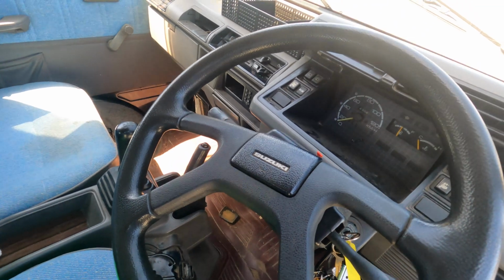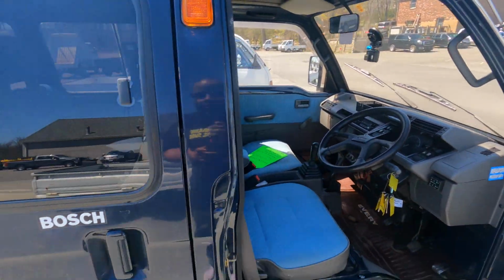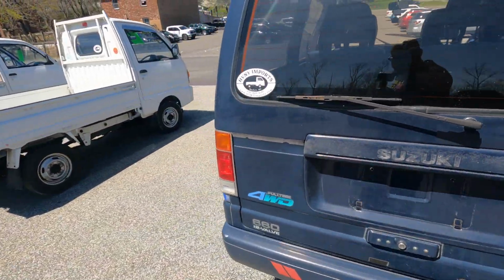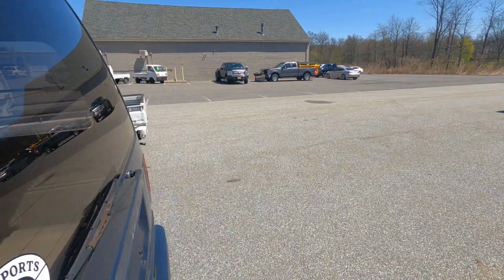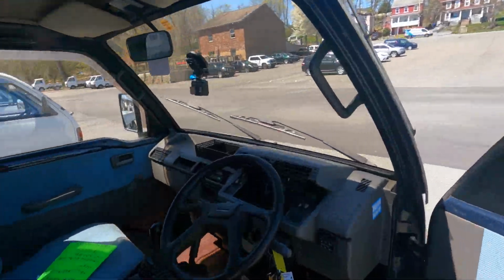I believe it's carbureted. My van is fuel injected, which I guess is another pro. This one being full-time four-wheel drive, I'm actually very curious to know what it feels like. My van is not turbo supercharged, neither is this one. So let's get in here and see what it's like.